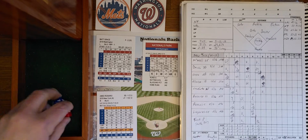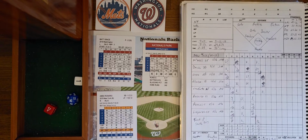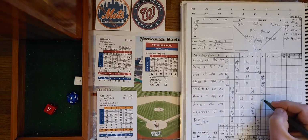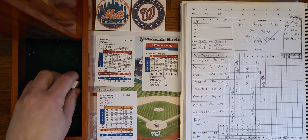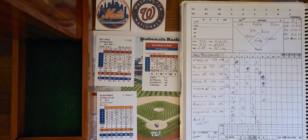2-3 ballpark card. We're going to Nationals Park. 4-1, he's going to single to right field. So Rosario gets the base hit. And now Grace is fatigued, but I think they're going to try to get him through the inning if possible.